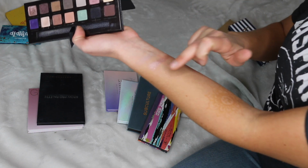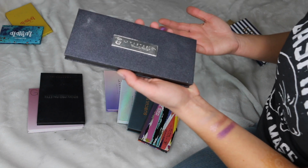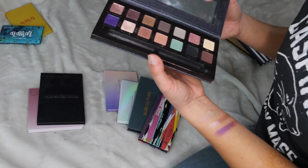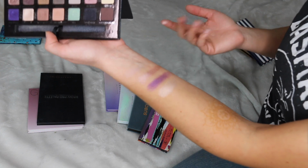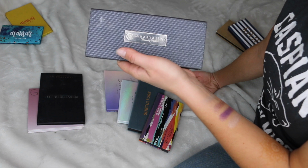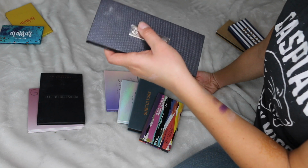Let me swatch this purple just for fun. Yeah, this purple used to be more amazing than it is anymore. This was a really fun palette for a long time, but I think if I were to move, I will maybe even throw this away just because it's pretty old at this point. Let's swatch Treasure. Yeah, it feels a lot drier than it used to be. But yeah, it is an older palette at this point. It is behaving differently. I'm only keeping it for collector's sake.